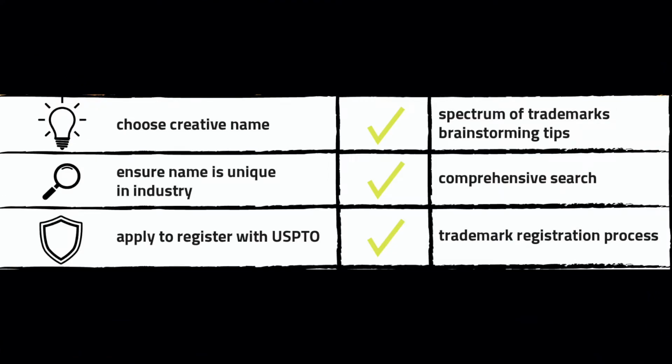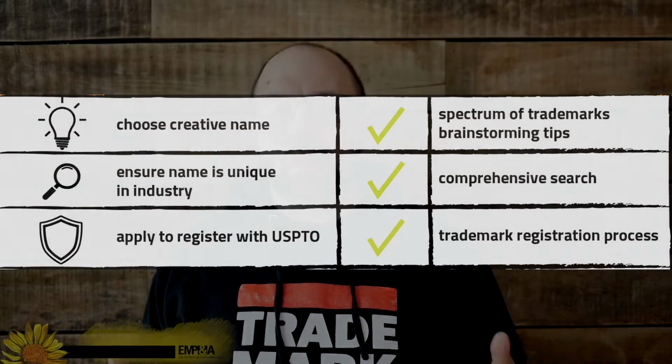The third step on this cheat sheet is to apply for registration with the USPTO. Lots of content on my site about that. Search for trademark application, trademark registration. Of course, it is critical as you build this brand, now that you've selected and cleared it, to begin the application process with the US Patent and Trademark Office.